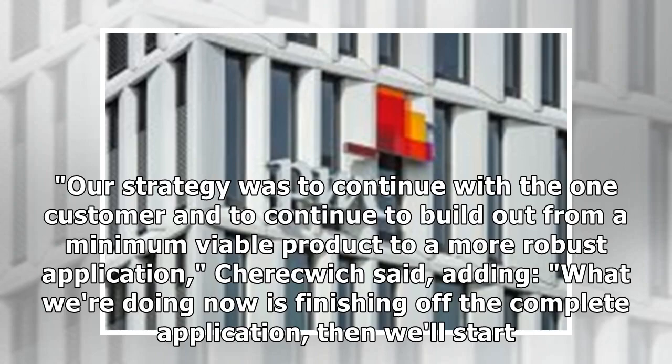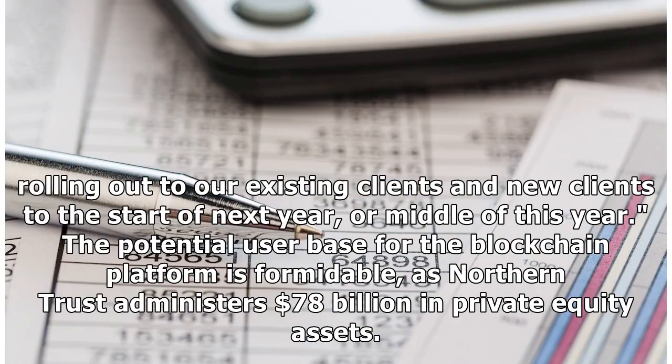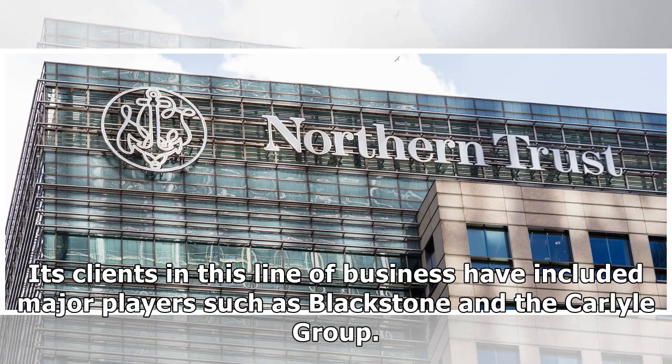"Our strategy was to continue with the one customer and to continue to build out from a minimum viable product to a more robust application," Cherecwich said, adding, "What we're doing now is finishing off the complete application, then we'll start rolling out to our existing clients and new clients to the start of next year, or middle of this year." The potential user base for the blockchain platform is formidable, as Northern Trust administers $78 billion in private equity assets. Its clients in this line of business have included major players such as Blackstone and the Carlyle Group.